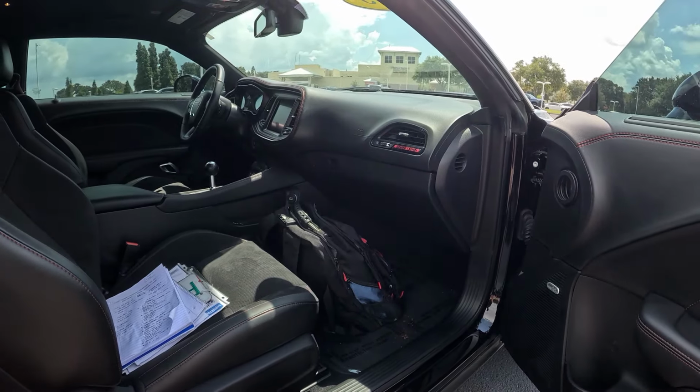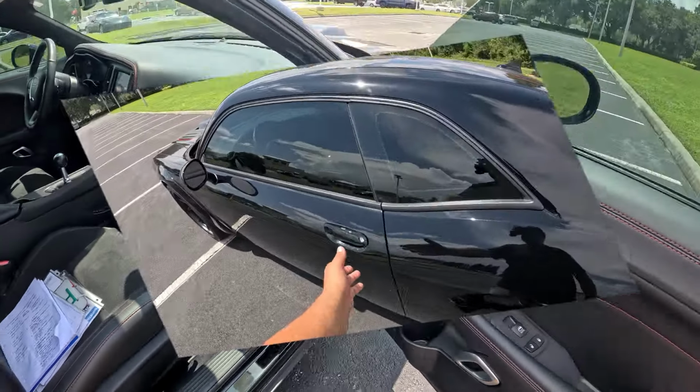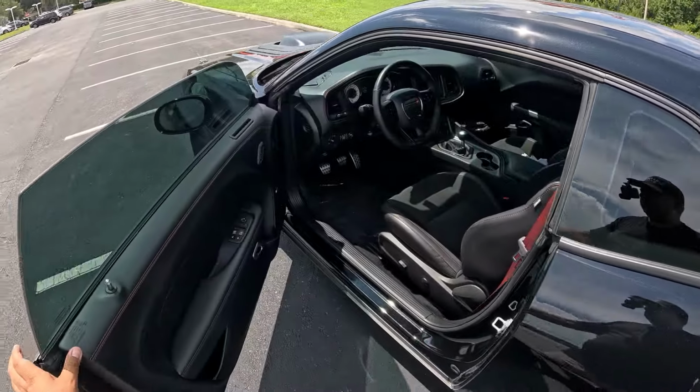And I apologize for that noise if you hear that truck in the background, guys, but there we go. Pretty cool interior. Let's go ahead and get to the driver's seat, and let's check out the driver's side of this Dodge Challenger.